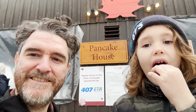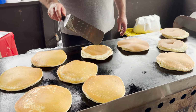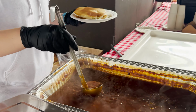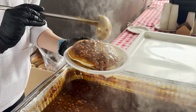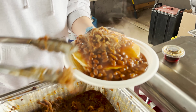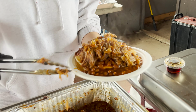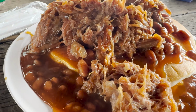There's the menu. Jack's gonna get the child pancake with bacon. I'm getting the main: 2 pancakes, maple baked beans, glazed pulled pork. How could it go wrong? Oh, baby. Hi there. Beautiful. Jack, yours looks like a happy face. Look, yeah, it's got a happy face. Mine looks like a heart attack waiting to happen, and I can't wait to dig into it.